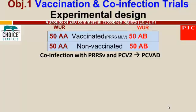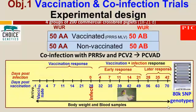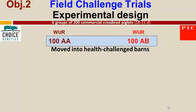They're co-infected with PRRS and PCV2, resulting in PCVAD. So the diagram for the trial is they come into Kansas State, half of the animals in one room, they're all vaccinated. And then 28 days later, pigs in both rooms are co-infected with PRRS and PCV2 and then followed for 42 days. I'll show you some results of the experimental trials.